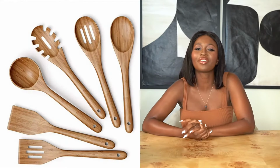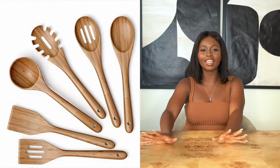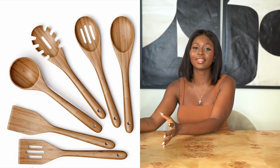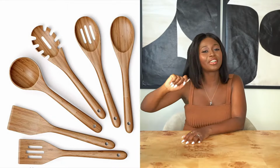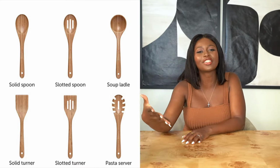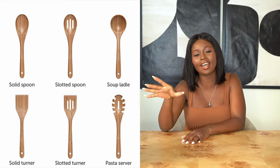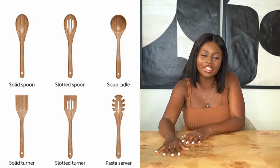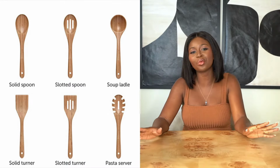Okay, since we're on the topic of utensils, let's talk cooking utensils. I love having my wooden utensils right next to my stove. So when I'm cooking, I can just grab a spatula, grab whatever I need. I love wooden utensils because of how durable they are, and for that natural looking aesthetic I like in my kitchen. So these are great, priced at $25. You get a full set of your kitchen cooking utensils in an amazing wood looking design.